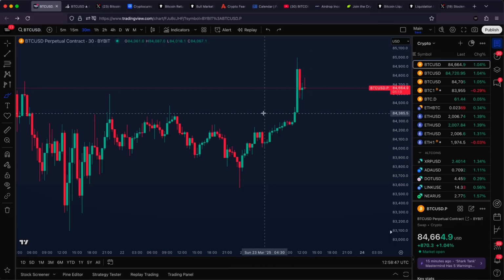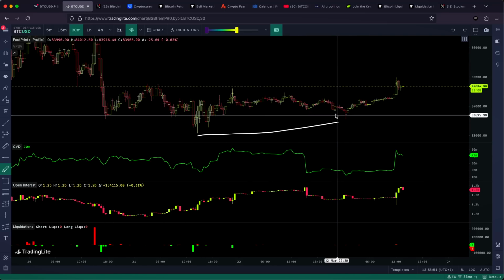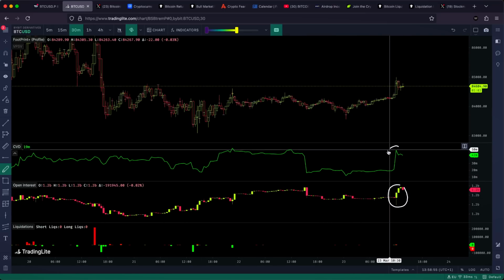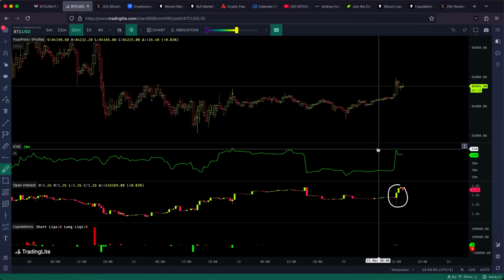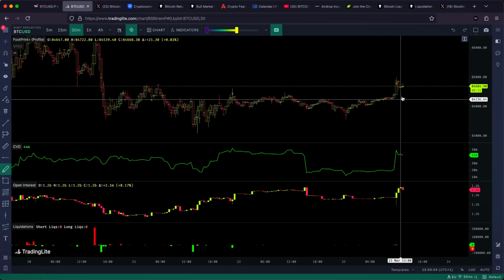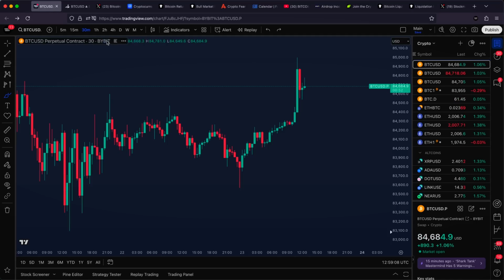And something very, very interesting, if you're right now paying very close attention to the order flow right here, you can notice open interest increase with quite a significant CVD indicator increase. So what does that tell us? People are entering long or buy positions literally right now as we speak, which technically speaking is a bullish Bitcoin indication.